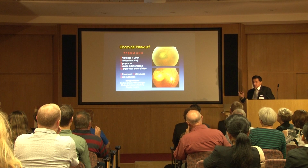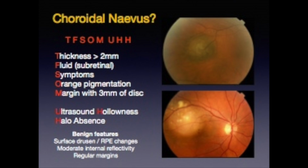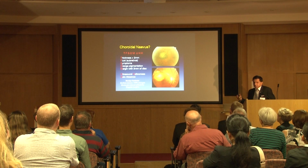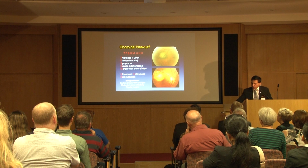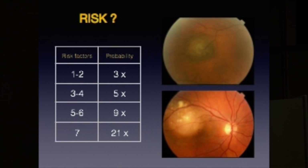And you always hear about this, the TFSOM, the risk factors, things like thickness. Are these things leaking inside the eye? Do you have the right kind of symptoms? Do you have orange colour? Where are they in the eyeball? And there are benign features, aging changes, that tend to make you think this is not an active disease. And we count how many of these things you have, because there is a risk. And the more of those factors you accumulate, the greater is the chance that you've got a tumour.